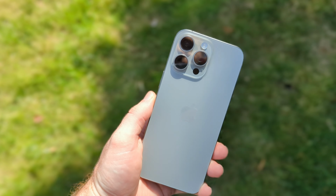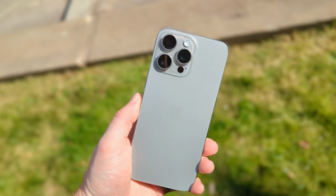I'm Nick Gray, and this here is the brand new Apple iPhone 15 Pro Max, which is the first device from Apple to feature a 5x telephoto camera on the back of the phone. So today we're going to do a smartphone camera test to see how this device performs in everyday use. Let's take a look.